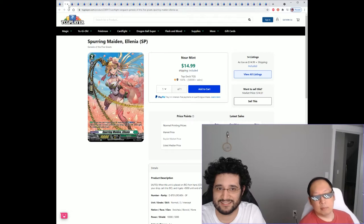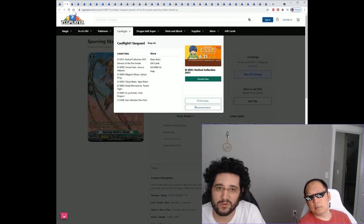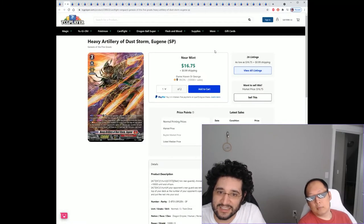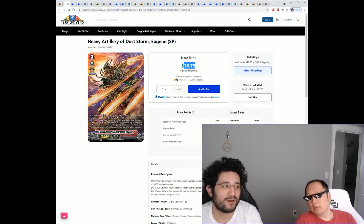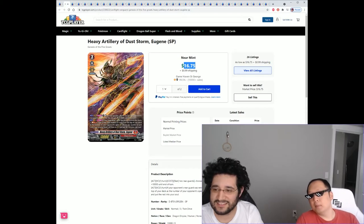Alright. Market still says $15 with what was sold before. So, pretty okay. Next up, we got Eugene. Best deck in the format. Oh god. $16.75. So, probably right around where we said initially it was going to land, I think. Yeah, if I remember correctly, I thought it was set around $15.